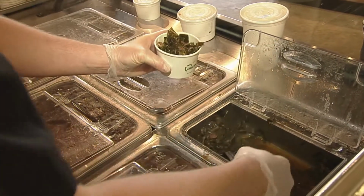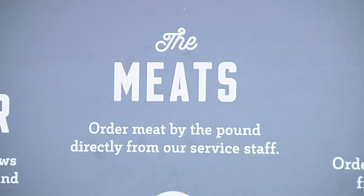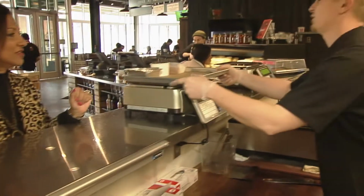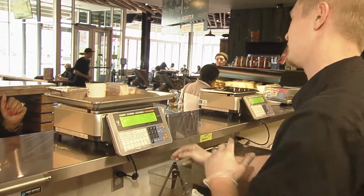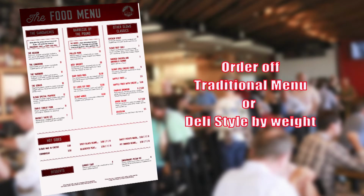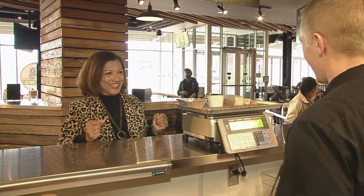Okay, so we've got that part of the plate. Now we're gonna move on to the meats. So tell me about this part of it. So everything on the board up there is priced by the pound, but essentially it's deli style. So you can order a quarter pound, I can do a rib by the bone, we can do individual chicken wings, I can do a quarter pound of meat, or I can do 10 pounds of meat, whatever you're looking for. Okay, so help me out. What do I want?